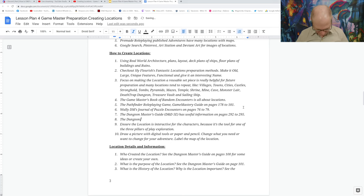But off the top of my head, I don't remember exactly where that information is. Now, the good thing about it is that I doubt Wizards of the Coast is going to be making any money off that book because it's not in print anymore. You're probably only going to get it as a PDF, and getting the PDF as a download is pretty easy nowadays.